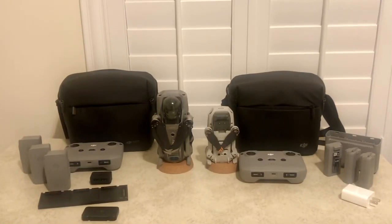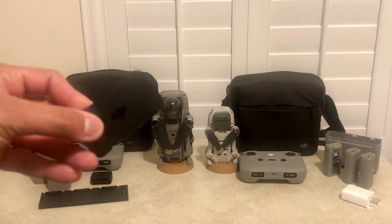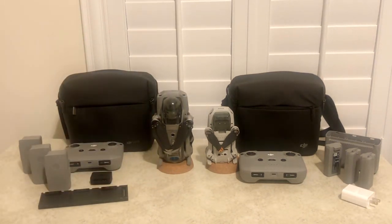Hello guys, if the Mavic Mini 2 came with the ND filter, it would be a deal breaker. It means probably by the end of this year, it would be the number one selling drone. I don't know what's going on, DJI. I mean, the Mavic Air 2 comes with the ND filter. I don't know why the Mavic Mini 2 did not come with one. I mean, for $600, it would be worth adding on.